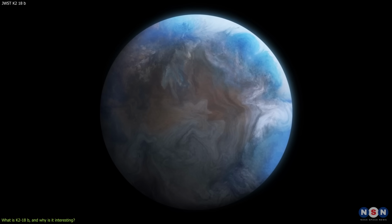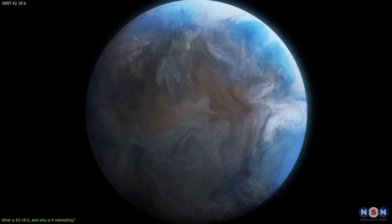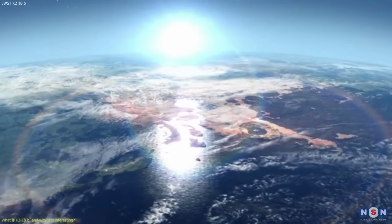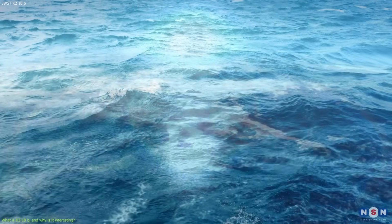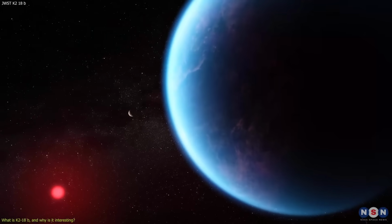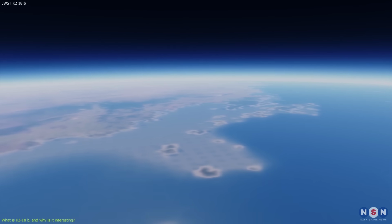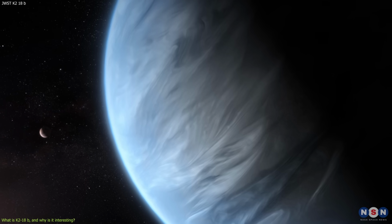But what makes K218b so interesting is not its size or its distance, but its potential habitability. The planet lies in the habitable zone of its star, which means that it receives enough heat and light to allow liquid water to exist on its surface, if it has one. Liquid water is essential for life as we know it, so finding a planet with water is a big deal. But water alone is not enough. The planet also needs to have an atmosphere that can protect it from harmful radiation and regulate its temperature. And that's where things get even more exciting.